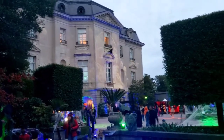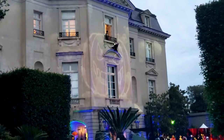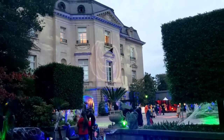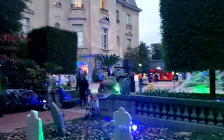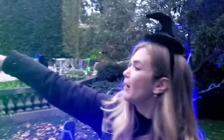Now look at the cool projections up on the building, if you guys can see that. Show is about to start. Yep. Let's go see the show.